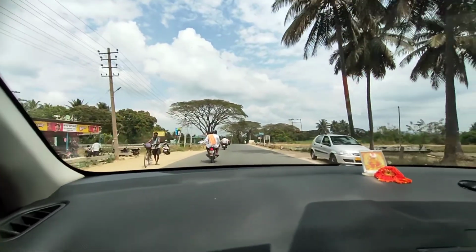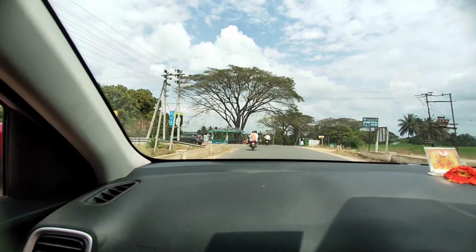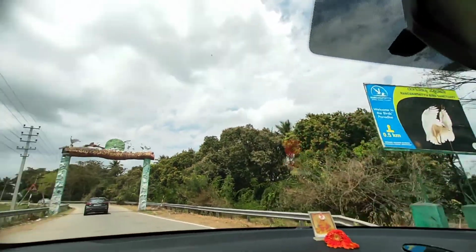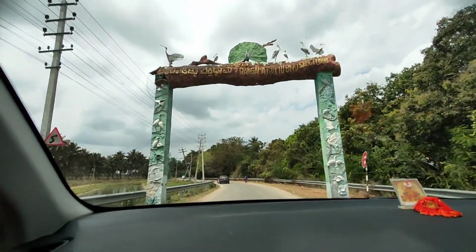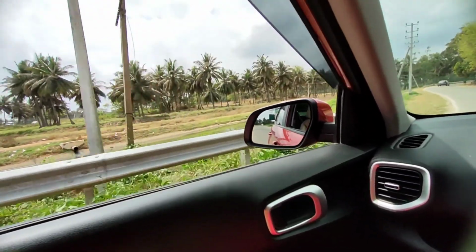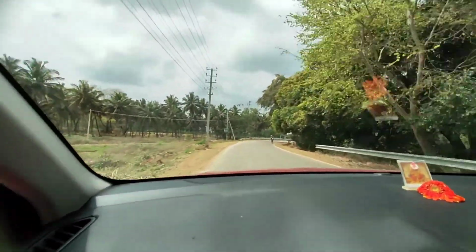We have already almost reached the place. Yes, it is one of the famous places in the world, as well as in India and in Karnataka. It is Ranganthittu bird sanctuary. We are on the way to Ranganthittu bird sanctuary, which is one of the famous bird sanctuaries in Karnataka, and it is near Mysore. We are on the way to see it because I have never visited it.